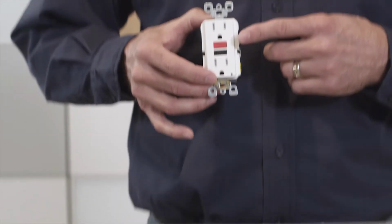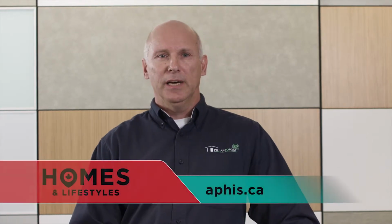GFCI protection is required for exteriors and bathroom receptacles, and since the mid-2000s, they're required in kitchens and any counter with a sink. The most commonly found devices in homes are receptacles with a test and reset button like this one here. It's good practice to test your GFCI devices every month to ensure they're working properly. And if it doesn't trip, replacement is necessary for the protection of your family and yourself.